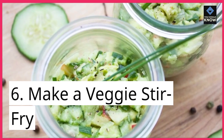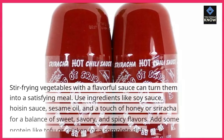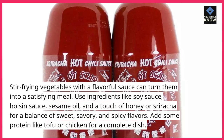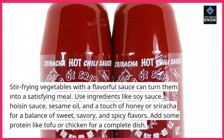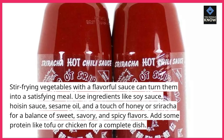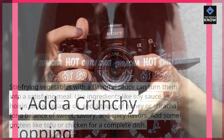6. Make a veggie stir-fry. Stir-frying vegetables with a flavorful sauce can turn them into a satisfying meal. Use ingredients like soy sauce, hoisin sauce, sesame oil, and a touch of honey or sriracha for a balance of sweet, savory, and spicy flavors. Add some protein like tofu or chicken for a complete dish.